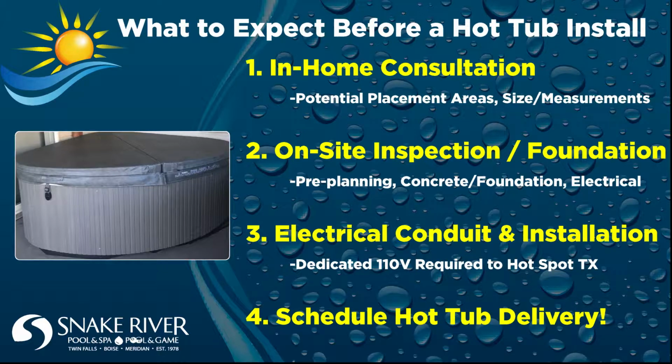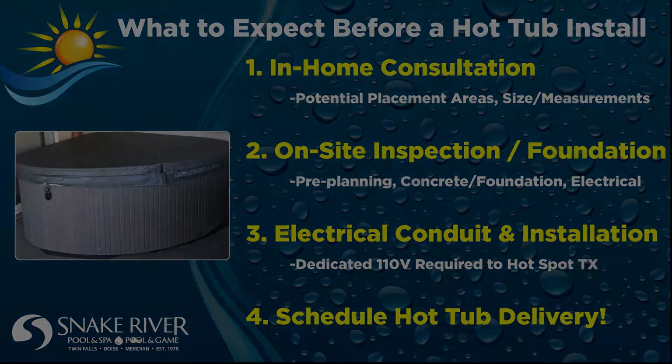There's a few things to plan for before getting in hot water. With Snake River Pool and Spa, you can expect an in-home consultation and/or an on-site inspection, an electrical review, and an install if required, and last but not least, getting your hot tub scheduled for install, the best part.